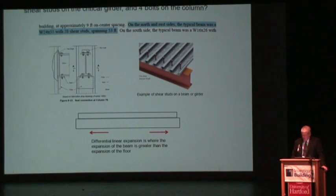The mechanism NIST proposed is called differential thermal expansion. This is where the expansion of the beam is much greater than the expansion of the floor above it, and it causes shear stress. The expansion actually moves in both directions, but NIST said the external wall was strong enough to withstand it, so all of that expansion moved towards the critical girder.